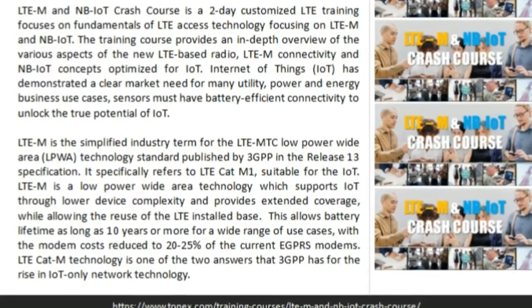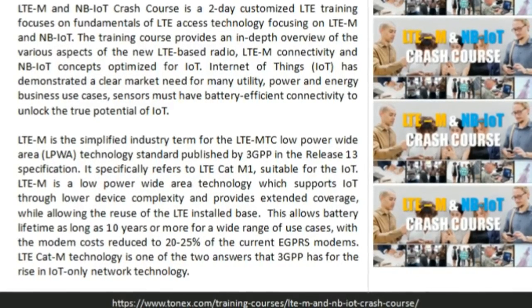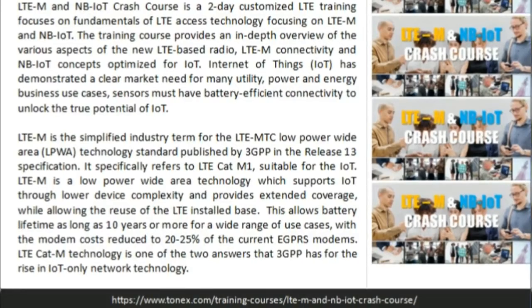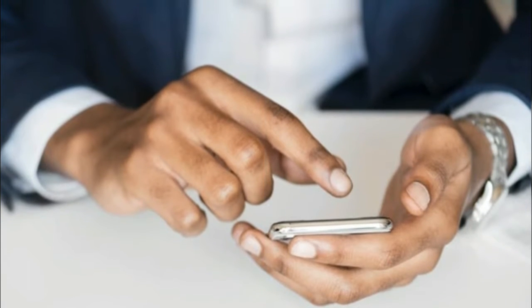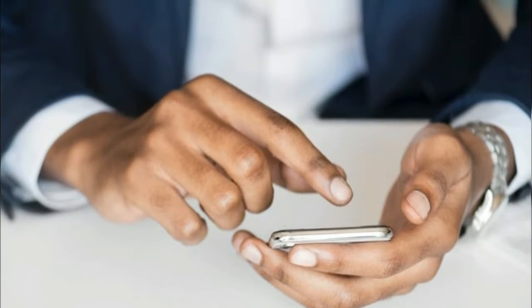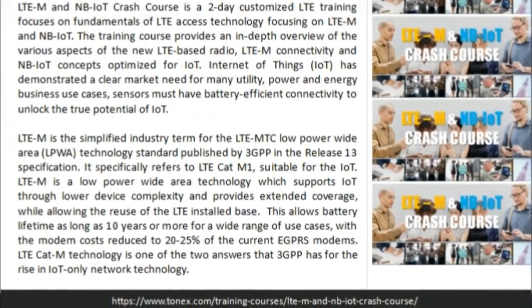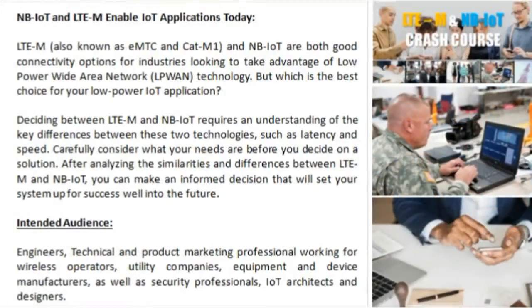LTE-M is a low-power wide-area technology which supports IoT through lower device complexity and provides extended coverage, while allowing the reuse of the LTE installed base. This allows battery lifetime as long as 10 years or more for a wide range of use cases, with the modem costs reduced to 20 to 25% of the current eBurst modems. LTE-CAT-M technology is one of the two answers that 3GPP has for the rise in IoT-only network technology.